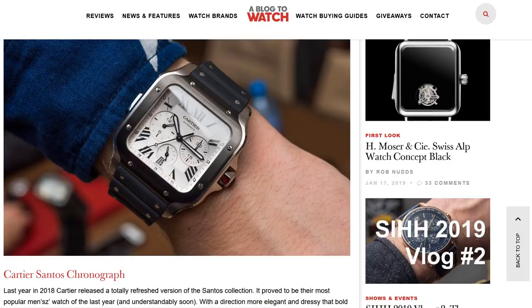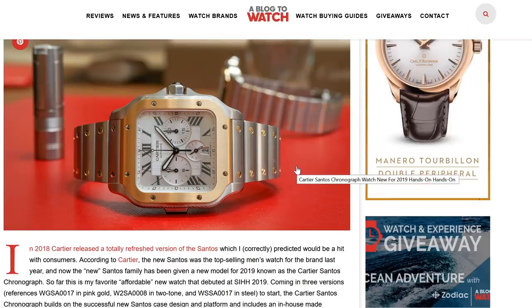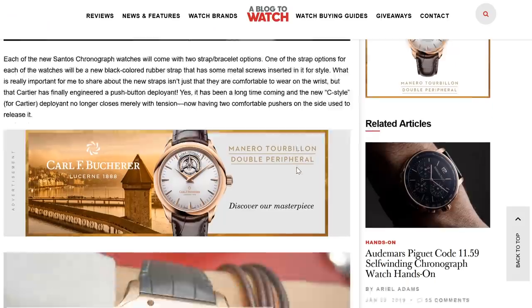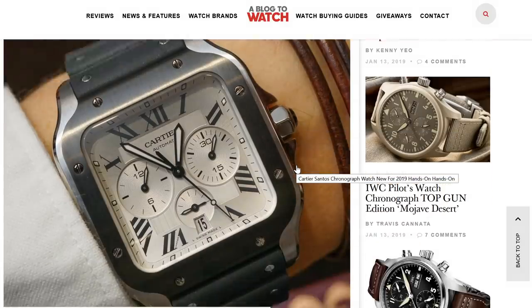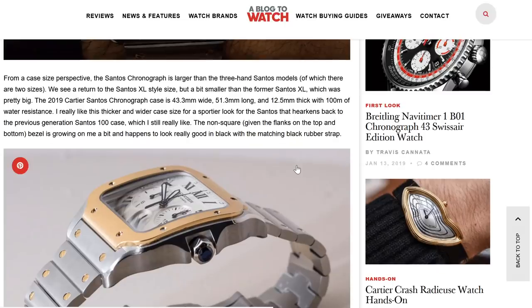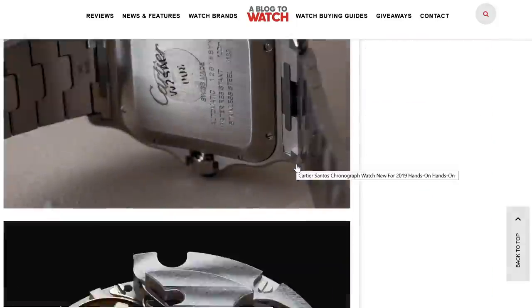I'm not a fan of the reflective, weird crystal on it. I'm just not sure that adds anything to it. I struggle to hold it at any angle where it wouldn't show at least some reflectivity. But you can live with it, in the sense it doesn't really hurt legibility. Well, I personally found it annoying. You're not a Santos man, are you? I like the Santos, just not this one that much.